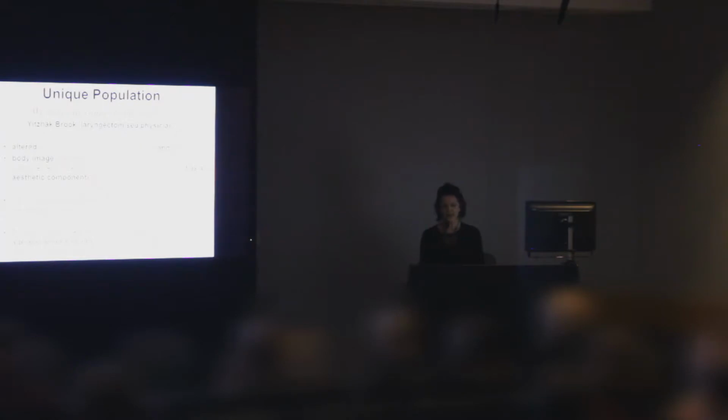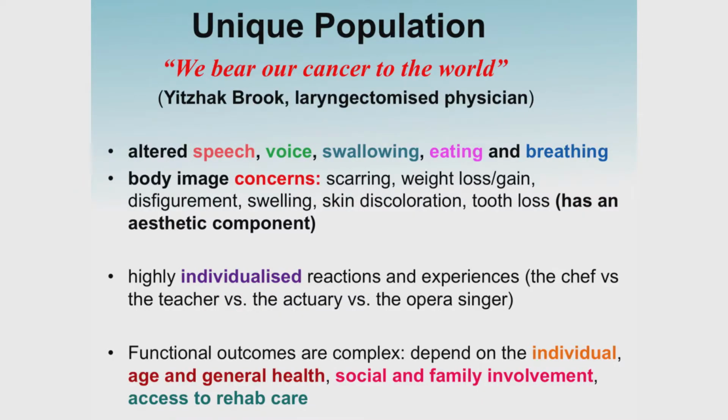And the other thing that makes this group so unique is stated very eloquently by a physician who had a laryngectomy. He said, "We bear our cancer to the world with a head and neck cancer, because we have to speak, and different sounding speech can be heard. Sometimes there is swelling or asymmetry. We can look different. So it's evident. It's not like the breast or the prostate or the lung, where these things are hidden under clothing and nobody needs to know about it." It tends to be more publicly evident, and so that requires adjustment. And depending on who you are and what's going on in your life, the experience can be very different.